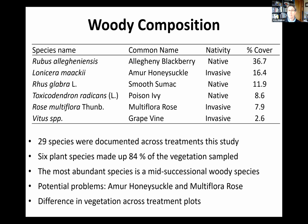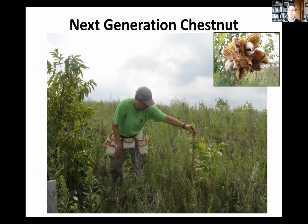That's also fun to be tangled up in. Good news ecologically, bad news if you're a surveyor, and then grapevine. So again, we really didn't see too much on differences across our plots here, but we did find some interesting plants out there, and that's these next generation chestnuts that are seeding themselves in from their parents, and we don't know their lineage because we don't know if they're crossing or what.